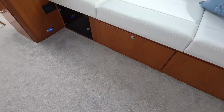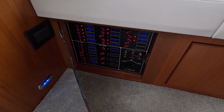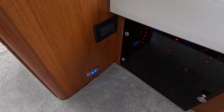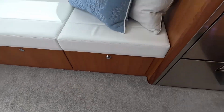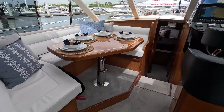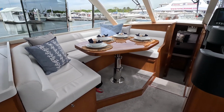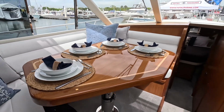To the left here, we have more storage and electronics panel, as well as power outlets and additional accent lighting throughout. On the other side of the vessel, we have a large U-shaped dining area. That table will go up and down. You can place an extra cushion in there to make a lounging area or additional bunk.